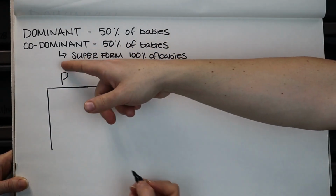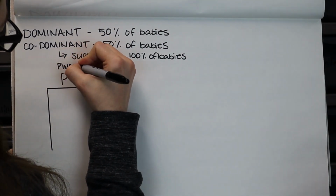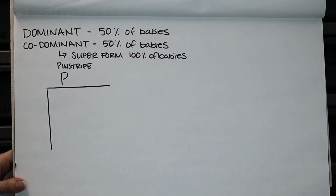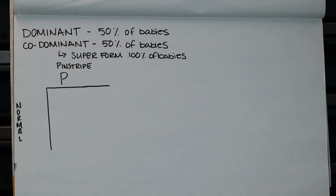Right out the whole word pinstripe. That's all right, we got enough space. In between there, write pinstripe up here. Yep. Holly's getting ahead of herself. And then over here, we're going to have our normal animal. Okay, in there? Yep.